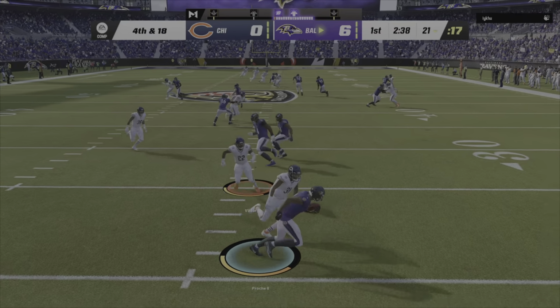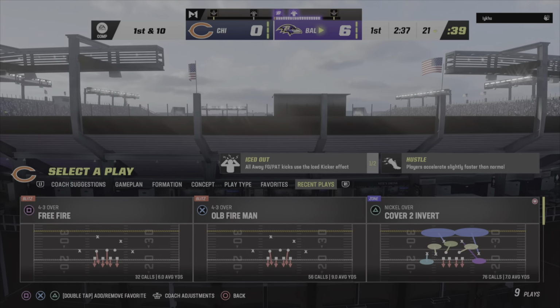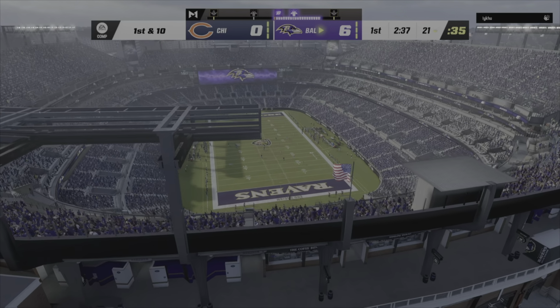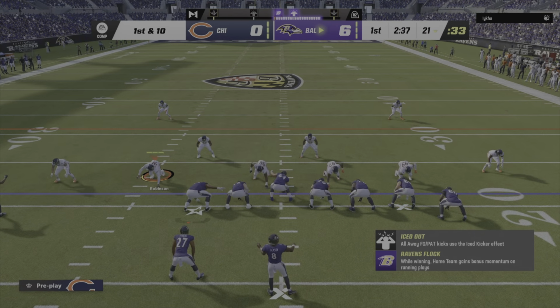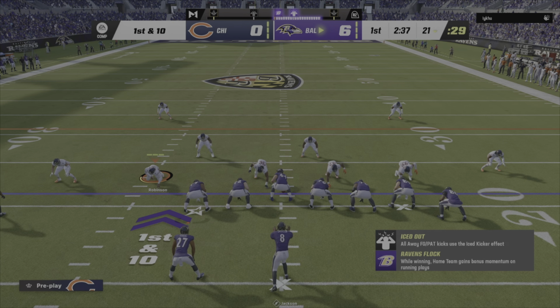This is brought in at the 21. We'll call that a punt of 54 yards. Well struck. And the Ravens, they'll take over. The Raven offense set at the line for this next drive. This could end up being a pretty big drive.